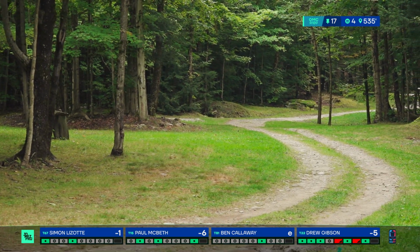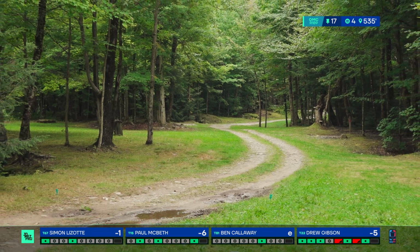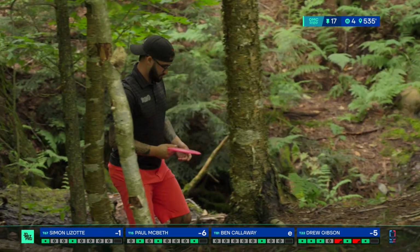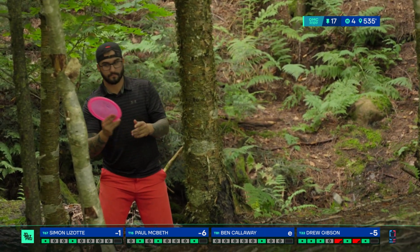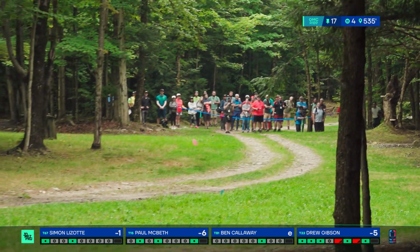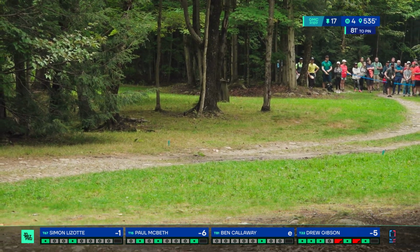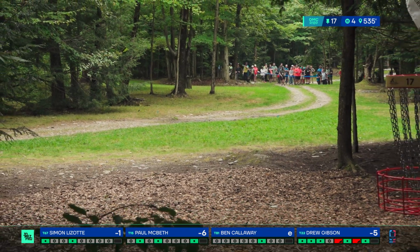Oh, missed those, and he's got the 85 to 100-foot look. But you're going to take anything that's anywhere near that road. Another roller here from Drew. Yeah, kind of a bad break drawing him that much back into the woods. And probably a good thing that it hit that tree. I think that was going too straight. Yeah.